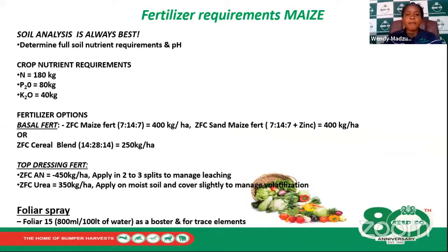Moving on to a more detailed explanation of the fertilizer requirements for maize, as we alluded to earlier on, fertilizer recommendations and rates should be guided by NPK ratios, which are the macro elements of any crop. For maize, we are looking at a range of around 160 to around 180 kgs of N, P2O5 of 80, and 40 kgs of K2O. So you need to also make sure that the fertilizer that you're applying is meeting the requirements of the crop.